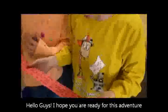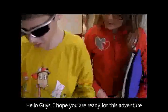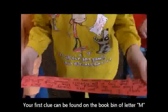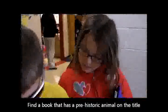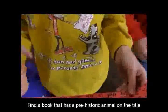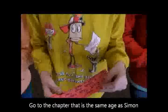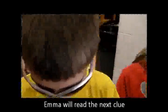Hello, guys. I hope you are really ready for this adventure. Your first clue can be found on the book bin of letter M. Find a book that has a prehistoric animal in the title. Go to the chapter that has the same age as Simon. Emma will read the next clue.